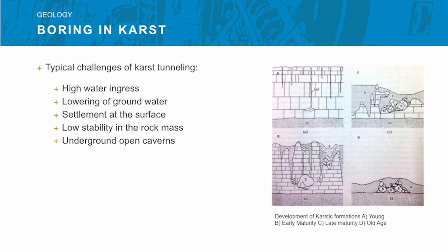And you can also see on the slides here, on the fourth and the fifth slide, a bit of the Karst phenomenon. It's in keywords what I explained with my explanations. When you come into Karst, you have to deal with high water ingress. It's a loss of ground, it's sediments, and you have to take it very seriously.